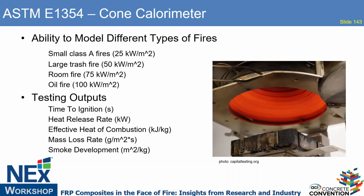As you can see, small class A fires can be modeled by about 25 kilowatt per meter squared heat fluxes, and it goes everywhere to oil fires, which ends up being about 100 kilowatt per meter squared as well. The testing outputs are also a consideration for this. So you get multiple testing outputs, which include ignition time, smoke development, and mass loss rate. Traditionally there aren't that many outputs from these types of tests. And this is also a smaller, more compact test that can scale to larger fire applications.